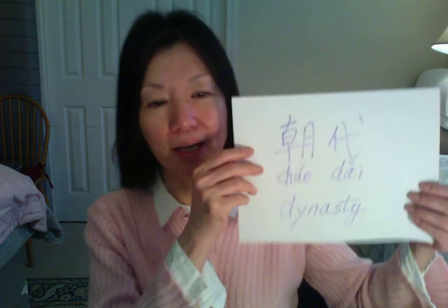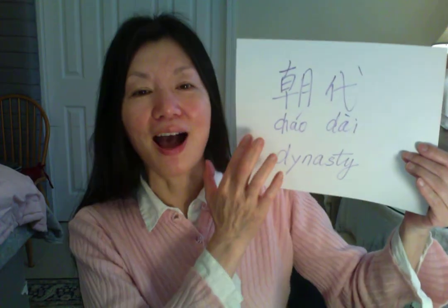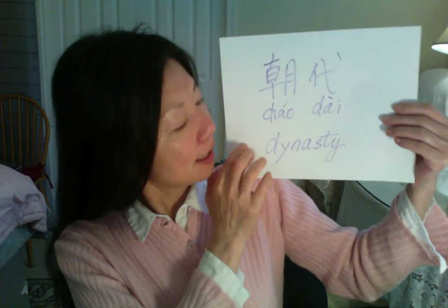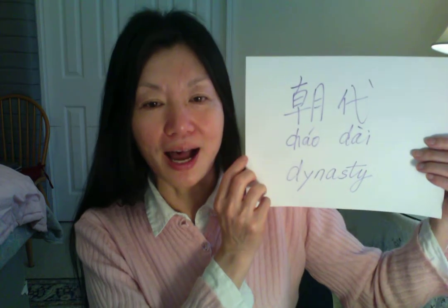So 张找, the last name is 张 and the first name is 找. He was so smart. He was from the 唐朝, which means dynasty. We have a lot of old Chinese dynasties, and he was from the 唐朝. One day he was drawing something. Usually we use one hand, maybe left or right. For me, I can only use one side, sometimes right, sometimes left, but both work.